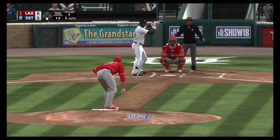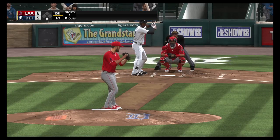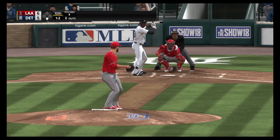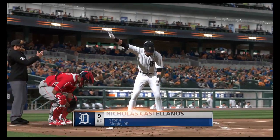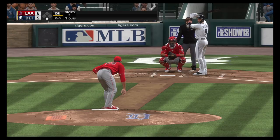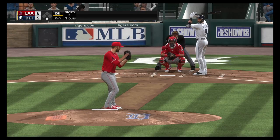Hey, that's a great job by the pitcher right there, stealing a strike with that get me over breaking ball, and now he can get a little nastier with it in the dirt. Swing and a miss, and that'll get a groan from the home supporters here. One away. Stepping into the box, Nicholas Castellanos. He struck out swinging in his last trip to the plate.